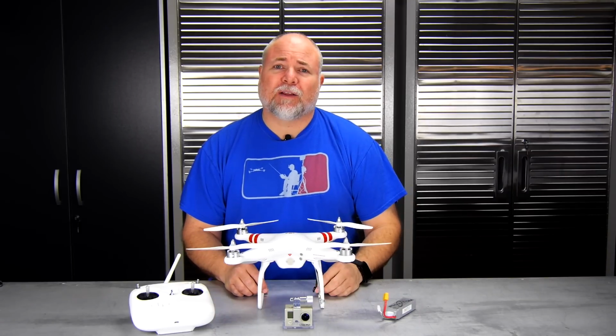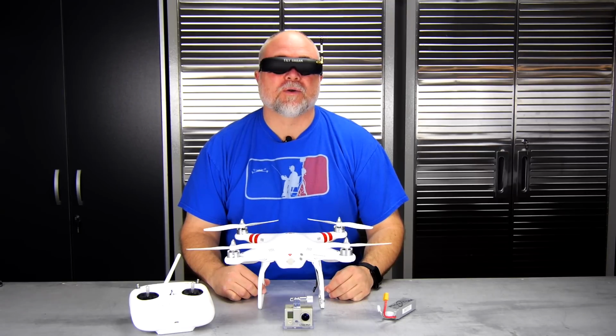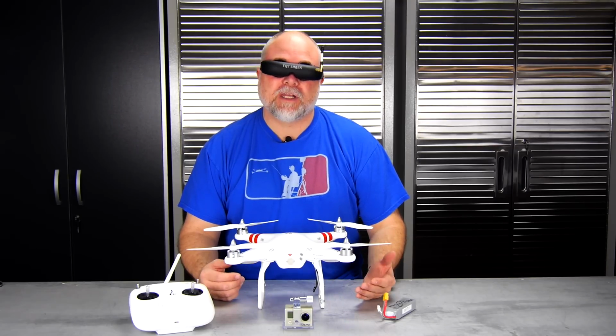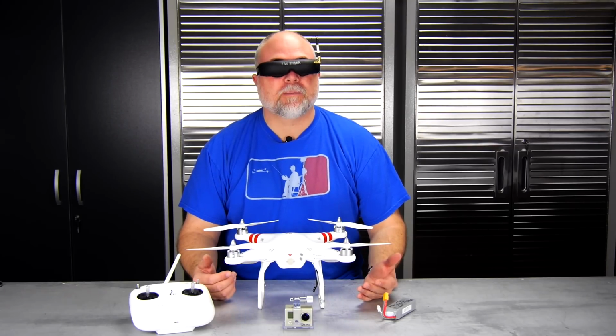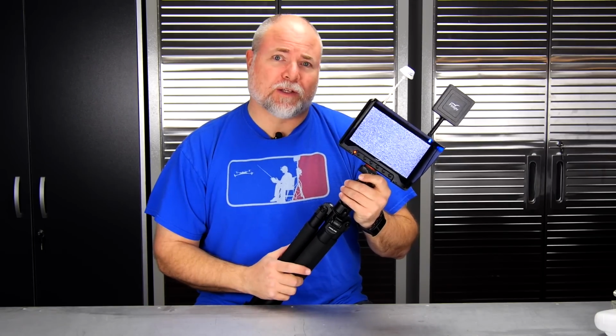And that wasn't until we got a pair of these. The Fat Shark goggles. These revolutionized the world of FPV, also known as first-person view. The ability to see what your camera sees from the air on the ground. Now if you didn't have Fat Shark goggles, you would need a monitor like one of these, where not only you can see, but everybody else around you can also see.